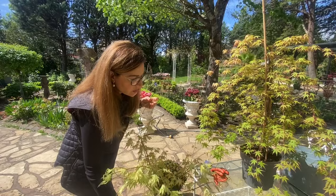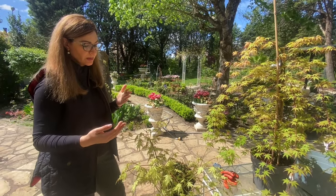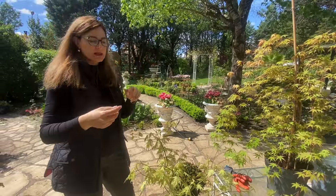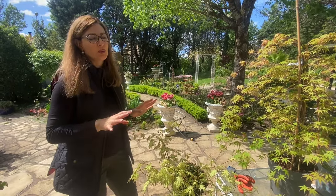They're not going to get huge, and in my small garden, I can always prune a little bit or remove some branches where they are not very dense, so that the light can still get through. We should be able to manage that, but so beautiful.